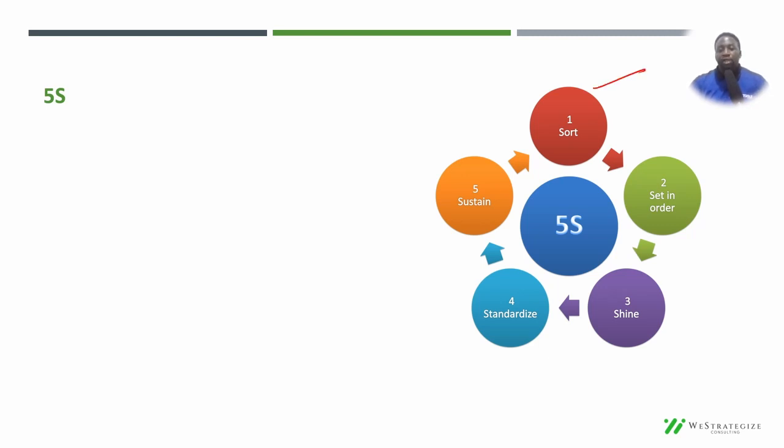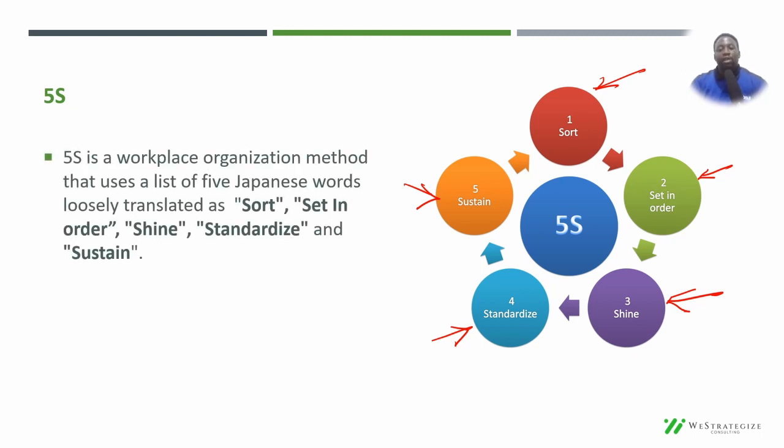So we have the first S, which is sort, and I'm going to look at each of these quickly one after the other, right? Then we have set in order as another step, and then we have shine, we have standardize, and then it ends with sustain, right? So let's just look at what 5S is all about.